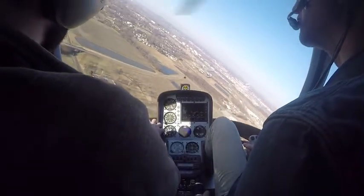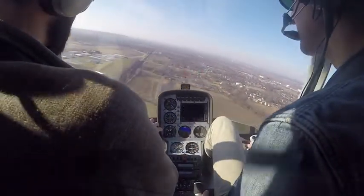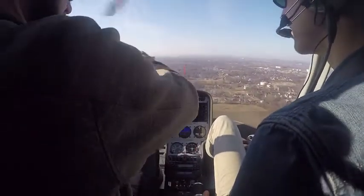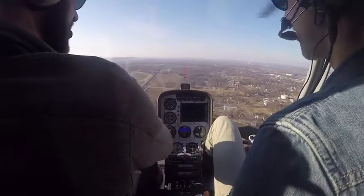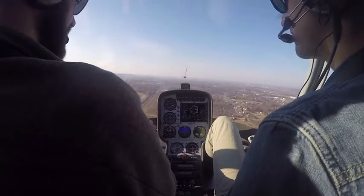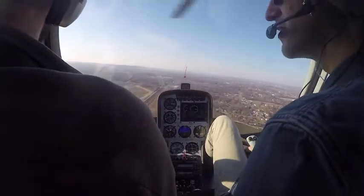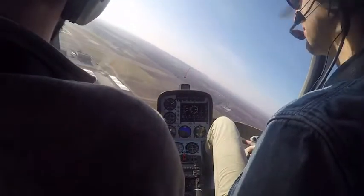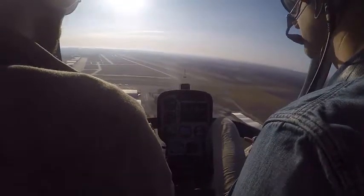Good, so you're letting it drop just a bit too much. Yeah, whoa. Here we go. In that turn, you dropped the collective, so that's why we get that big drop. But now we're at 80 knots, 800 feet, slow us down to 60 knots. Good, and take out a little bit of power as you do that, otherwise we're going to start climbing. Good, and you're clear left. That turn was a little better this time. Oh, that's a sharp turn.